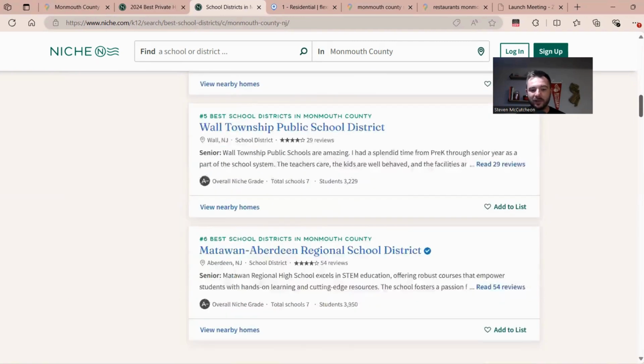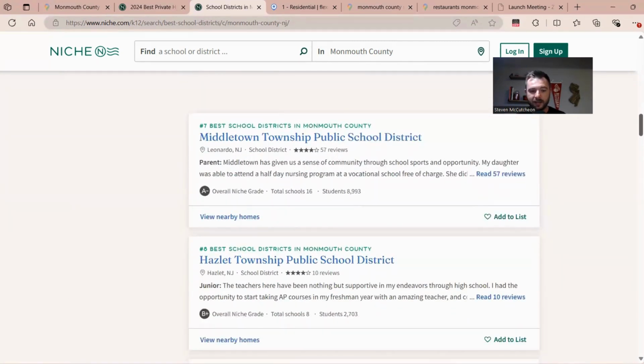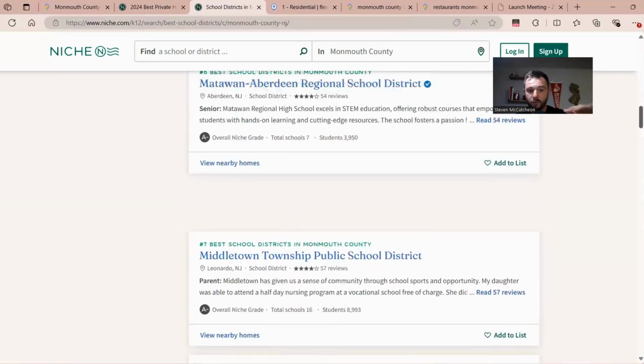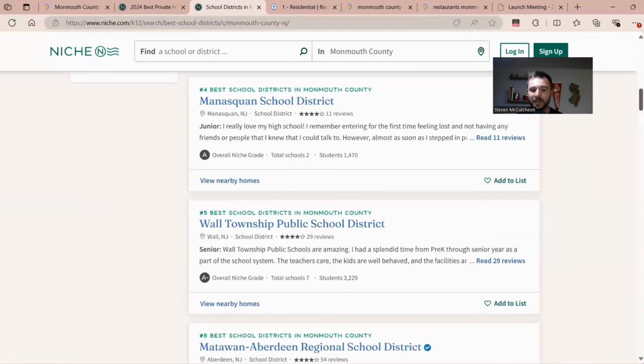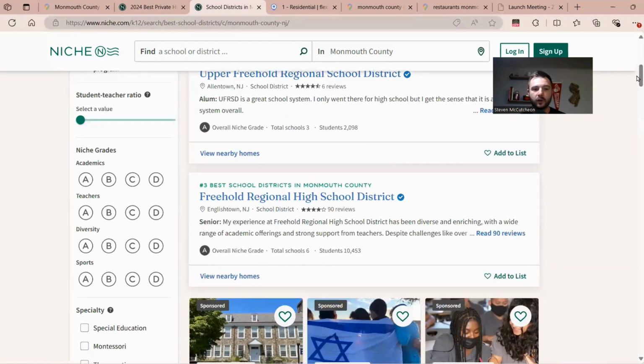And if you go a little farther down, you have some other ones. Matawan-Aberdeen is going to be sixth. Middletown and Hazlet are going to be in the northern part. So all three of those are going to be in the more northern part. Again, you really can't go wrong. These are all pretty good districts. And then New Jersey for themselves in general are going to rank, I think it's either second or third. Every list is going to vary a little bit that you find online, but most of them consistently have New Jersey as second or third in the entire country for school districts.